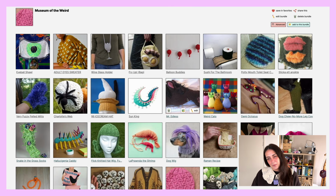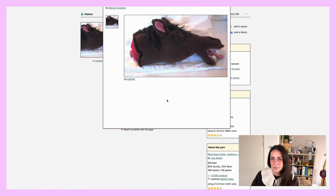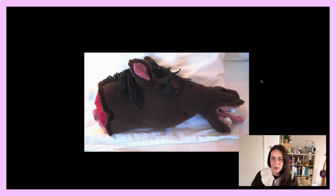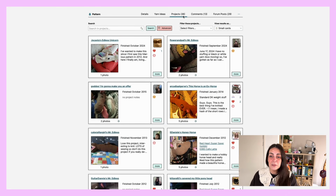Oh yeah. I find a lot of the weird knits are actually animals. This is a horse's head. So I guess this is very Godfather vibes. You could knit this and put it in someone's bed, and that would be sending them a message. So you can tell when something's weird if it has more forum posts than comments. Or this one actually has quite a few projects. So people did make this.